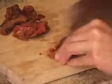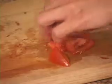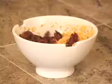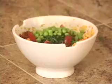What you do while that is happening is you chop up your sun-dried tomatoes, nice and small, your regular tomatoes, your parsley, and make sure your peas are shelled. You're going to then add all that stuff back into your bowl with the rice in it, and then it's time to plate it up and garnish.